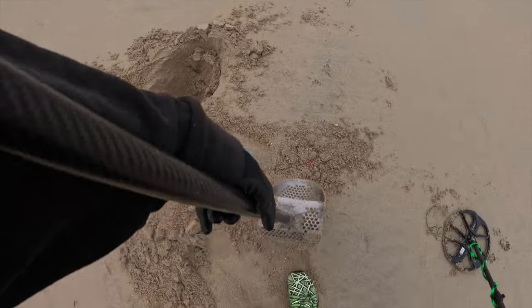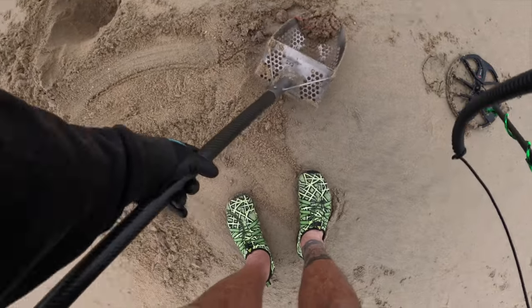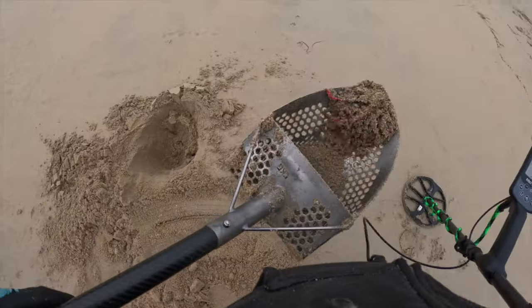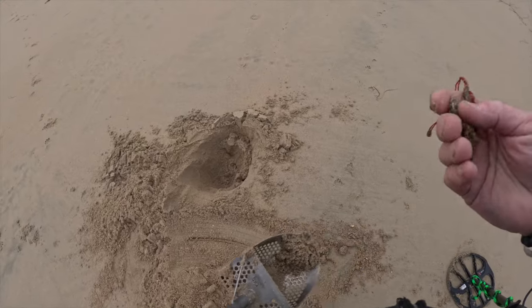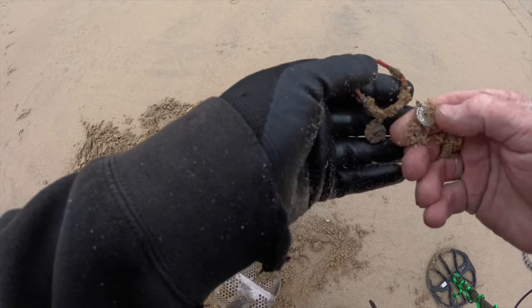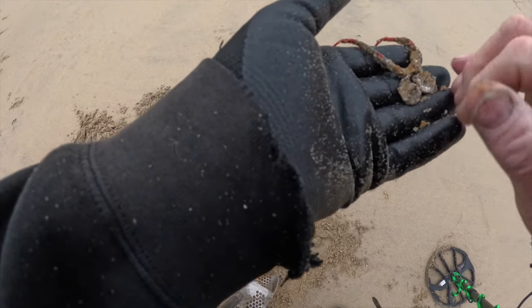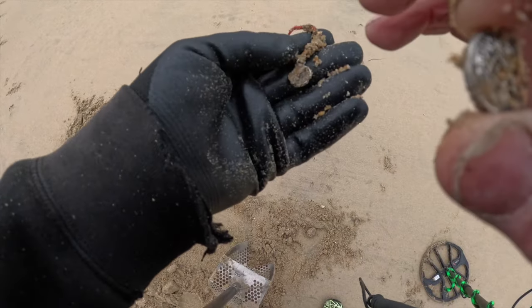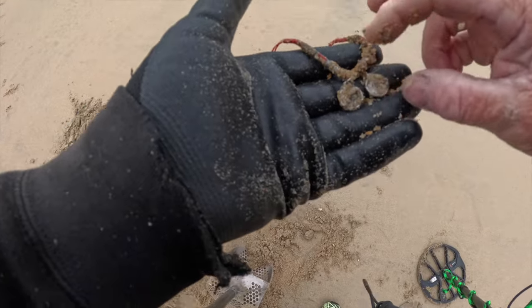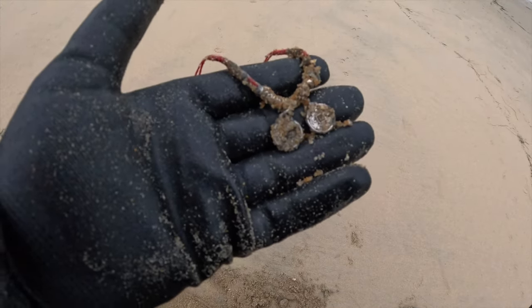Oh, what is that? What the hell is that? Is that jewelry? I think it's a bracelet. All right. We got jewelry. Oh, it's got these little... It's junk metal, but it's got these little Chinese coins on it. They're not real, obviously, but... All right, we got jewelry. I'm not bummed. Take that as an absolute win.